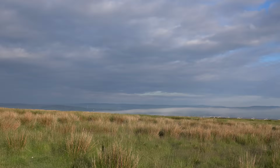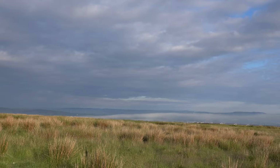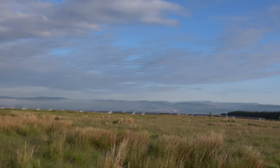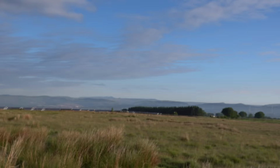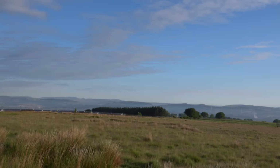But as so often is the case in the UK, dark clouds on the way already. And all the way up to the central Brecon Beacons with Pen y Fan, Corn Du and Cribyn visible. Well, I'm heading back to the car now, so if you've made it this far, many thanks.